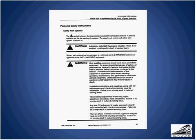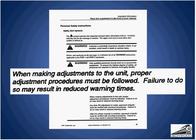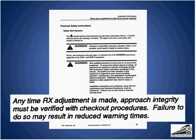Now, here's an example of manufacturer's warnings. Checkout procedures must be adhered to. Failure to do so may result in reduced warning times. Okay, sometimes no warning times. Just a couple of excerpts here. Okay, proper adjustments. Again, this is what the manufacturers put out in their manuals to railroad signal personnel.